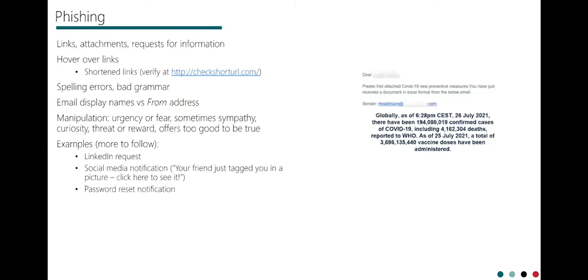Make sure you're looking at who the email is actually from. You can make your email look like it's from anyone. It can look like it's from your mom. It can look like it's from your boss. But if you look at the actual email address, that's more reliable than just the display name that comes up. So make sure it's a recognizable email address it's coming from.